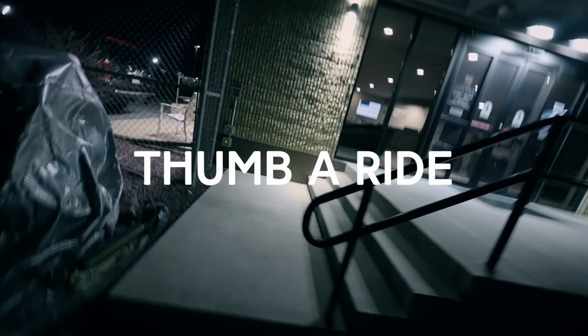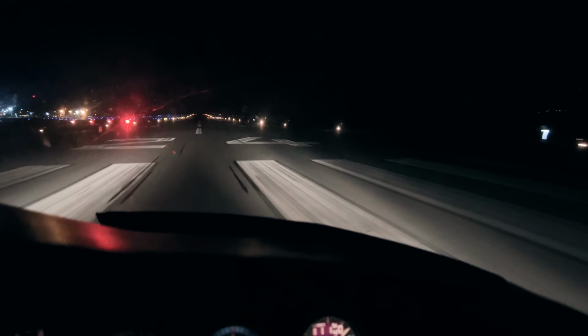There's only one plane on the ramp here on the apron. Can we thumb a ride back to Buffalo? Did we just abscond onto this aircraft? We did. Now we're going to go home.